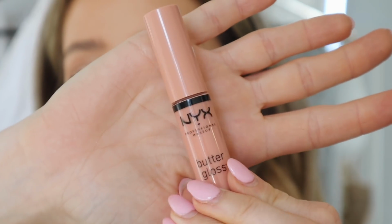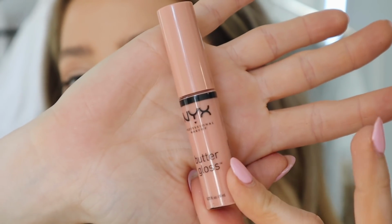Now going in with the Butter Gloss in Fortune Cookie. Oh yes. Actually, on second thought, this looks too washed out, to the point where it's looking a little funky, like I'm a little dead inside. So I'm going to find one of my favorite lipsticks from L'Oreal and then the Butter Gloss on top. I think that's going to be the better move, so please hold.